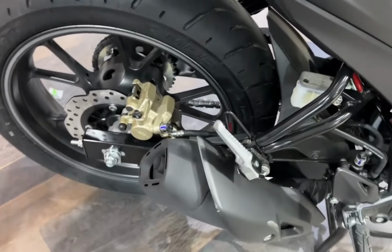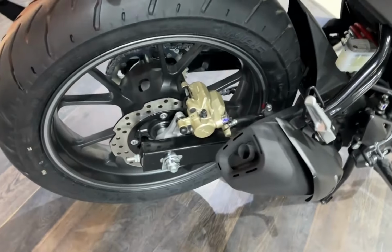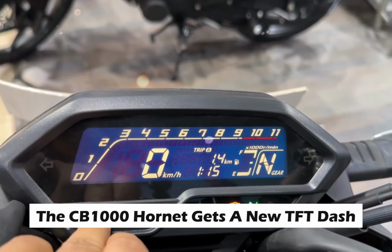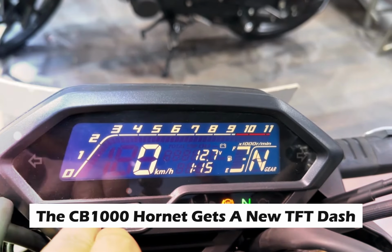The model is suspended by fully adjustable Showa Separate Function Big Piston forks and a Pro-Link Showa monoshock at the back. Number 7. The CB1000 Hornet gets a new TFT dash.